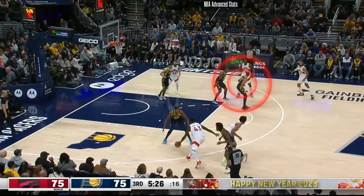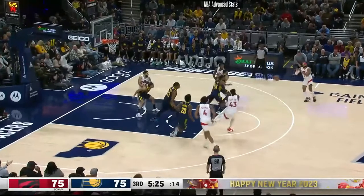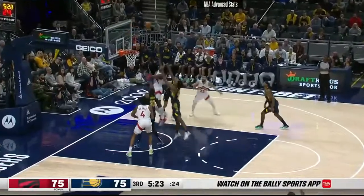In this one, he's going to do a good job of getting through this screen. That's a lot of space for Gary Trent, but he gets through it and gets a nice lefty on righty shot contest. Good work on the defensive end by Haliburton.